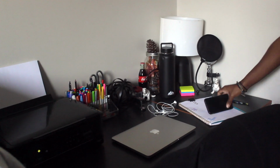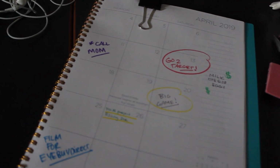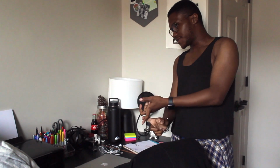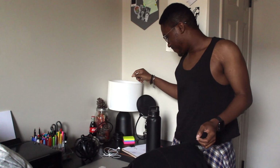But this is my desk. All the dorms on our campus come with a desk, a little side table. But we have my computer, printer, a calendar. You know, I gotta call my mom later on and go to Target. So this is where I sit and chill. These little pencil holders are from Container Store. This is also from Target. The planner's from Target. This lamp is from Target. This is from Marshalls. This is from Target. A lot of things from Target.